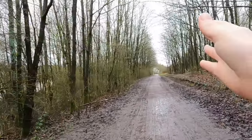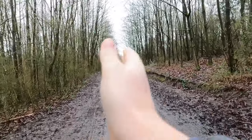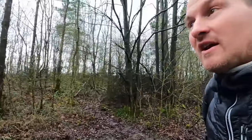But first of all we're going to push on down here, meet up with the former track bed, and then we actually get to go under our first railway relic, a road over bridge. I'm looking forward to seeing that. Let's go find it.